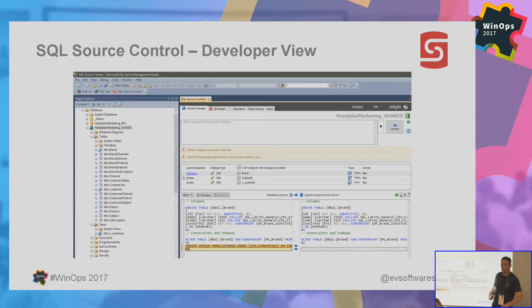So it's a great product. It's worth having a look at, playing with a trial if you've never used it before. If you're used to using Redgate tools for schema comparisons and data comparisons, that's what it's using under the hood. So it should be familiar territory.